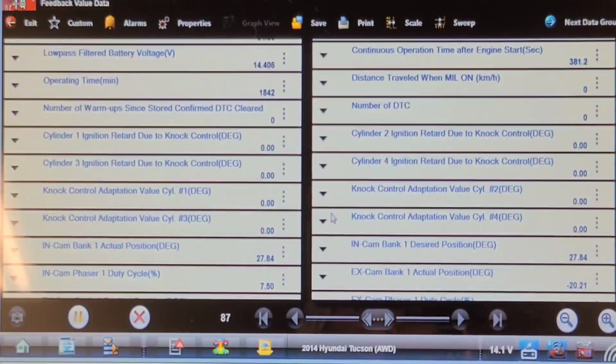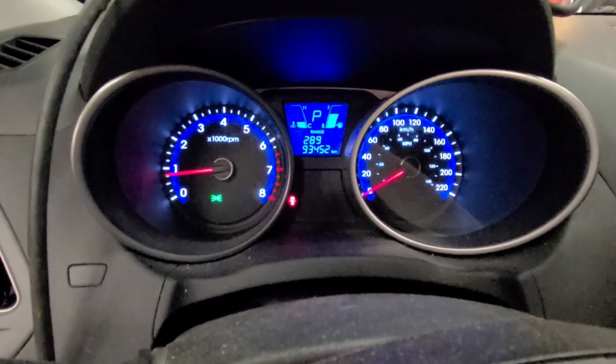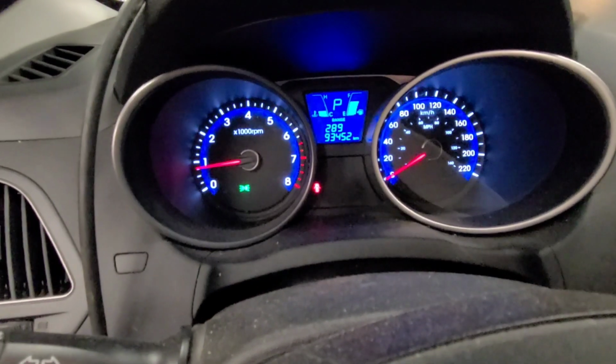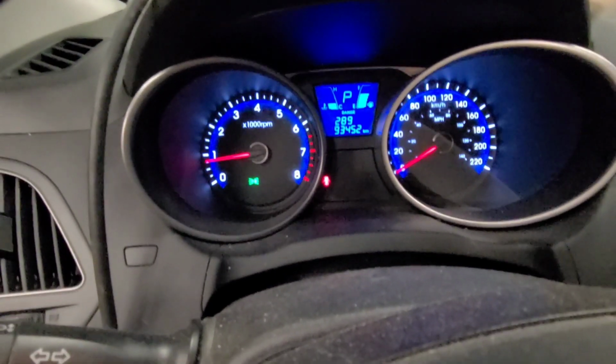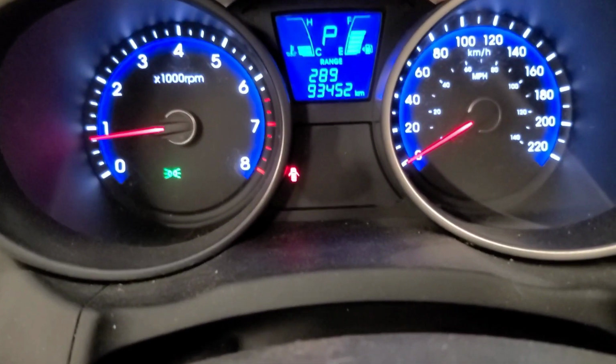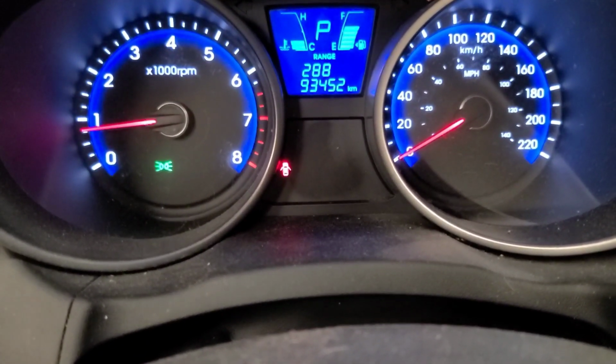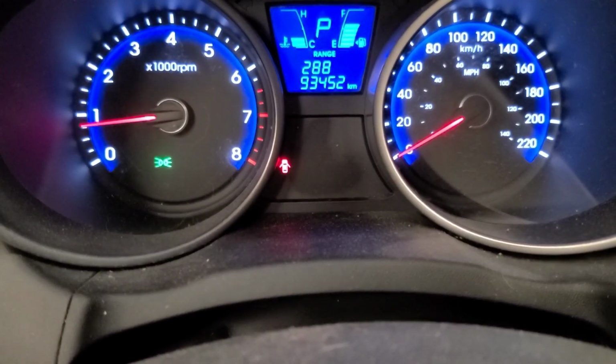Well, I'm going to see if the check engine light is currently flashing. So the check engine light is off. Fuel tank is about 3/4 of a tank, so the customer didn't just buy fuel and put bad fuel in it. Well, let's have a look underneath this vehicle and see if we can see any evidence of a problem with that knock sensor or wires.